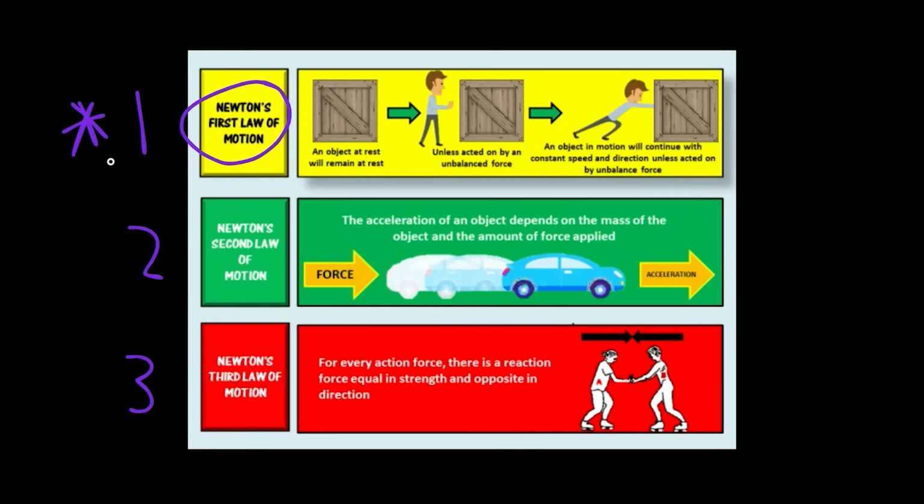So an object at rest will remain at rest unless acted on by an unbalanced force. An object in motion will continue at a constant speed and direction unless acted on by an unbalanced force. This is extremely key. I don't know if you know this, but this is how the algorithms are programmed. They are programmed with Isaac Newton.